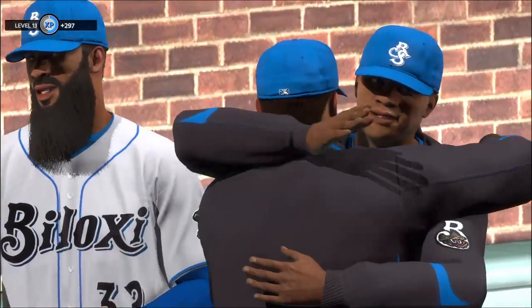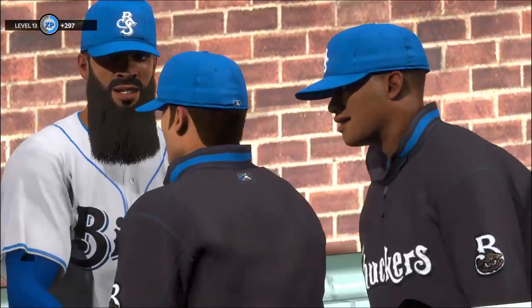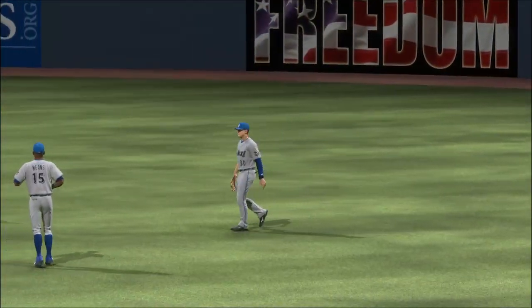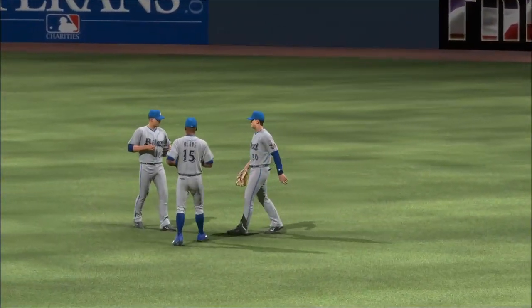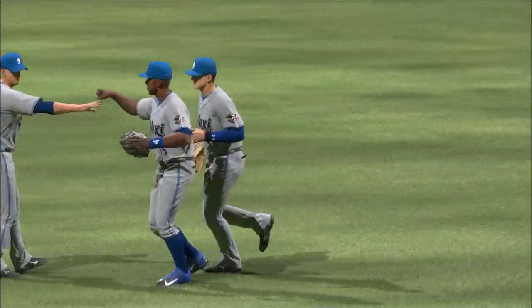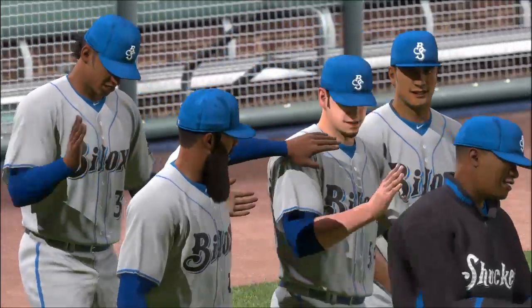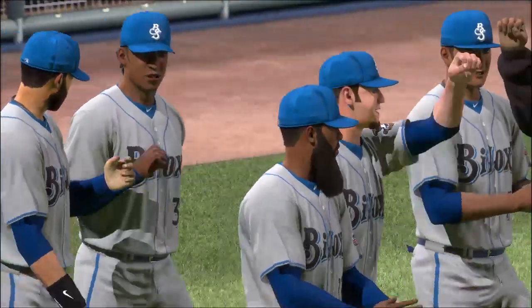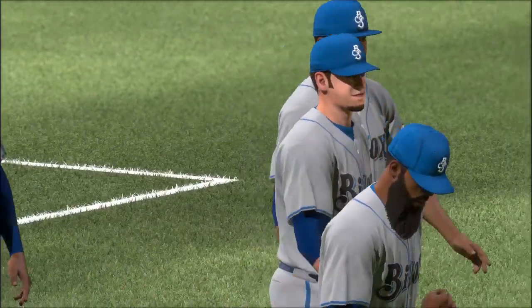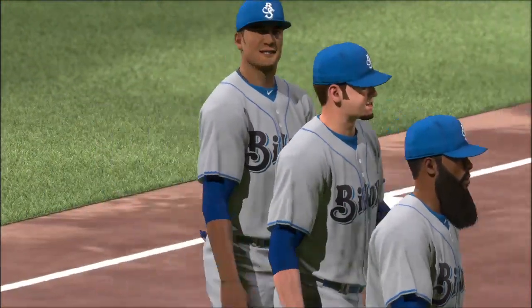Anytime you can win a game, let alone on the road, you have to feel really good about yourself. It's not easy going into that other team's ballpark and coming out with a win, but they did just that. And it's a 4-3 finish in this evening's ball game. Biloxi jumped ahead in the 7th inning and never gave the lead back. Taylor Williams earns win number 4 on the season. Jamal Hernandez hammers down the save, his 5th of the year.